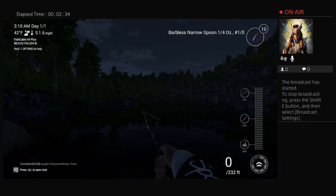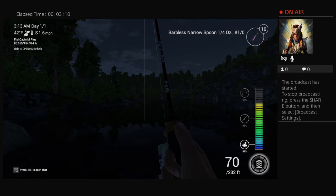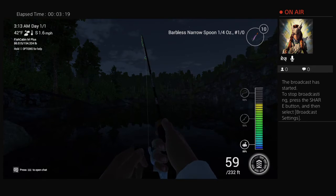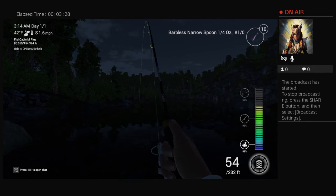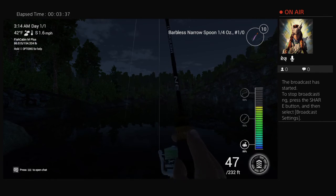Alright, so there's 2 of 5. First catch of 5, but the second cast of 5. Third cast of 5 is another hit, so that's 2 out of 5 that I've caught with this. And again, this is night fishing, so I'm not sure exactly how that's going to correlate to daytime fishing.